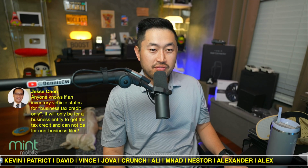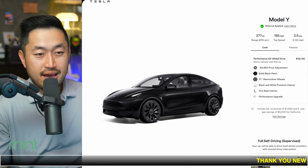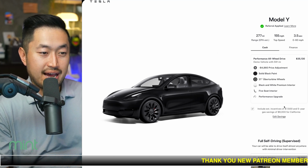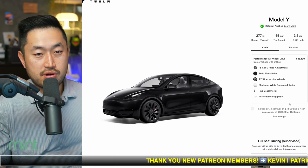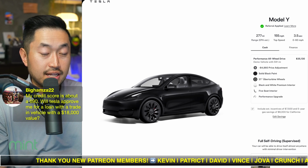Jesse asks, anyone know if the inventory vehicle stays for business tax credit only, it will only be available for a business entity to get the tax credit and cannot be for non-business? Yeah, unfortunately, once those vehicles are locked down like that, you could try and see if you could lease it as a workaround. Sometimes I've seen that where it says business tax and lease. That's a good workaround, and you could go with that direction as well, because now Tesla allows buyouts, so it's perfectly fine.